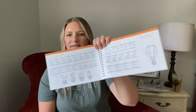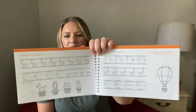And then we will be using handwriting Level K for The Good and the Beautiful. He's doing the doodles ones right now, and he really likes that. So we're going to go ahead and keep going with that.